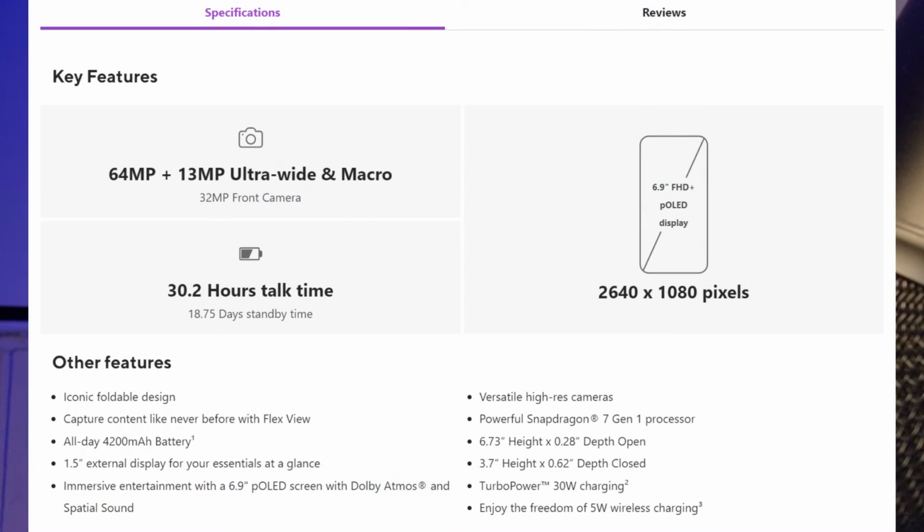And some of the specifications that we have on here, of course, we have the iconic foldable design on here that you're not really going to get on any other phones at Metro by T-Mobile right now. As of yet, hopefully Samsung brings all the foldables and all that stuff there. That would be great. Of course, we have a 4200 milliamp battery, a 1.5-inch external display for essentials at a glance, which is basically like your notifications, if you're playing a song on Spotify, or the time and date and stuff like that, I'm sure is going to be on here. So that's beautiful to see.